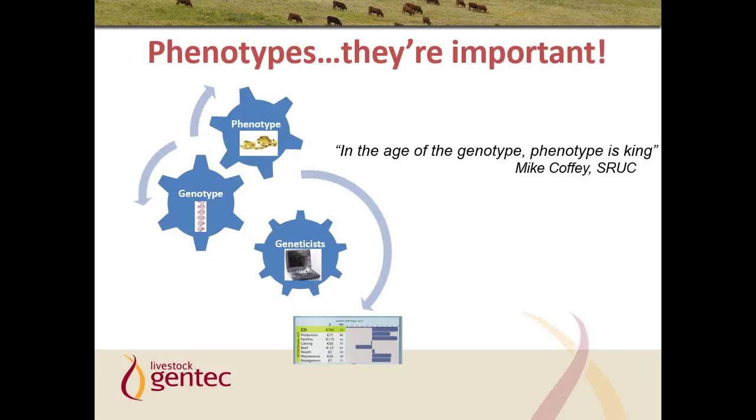I think this is probably one of my last slides. I mentioned it earlier on, but I'll reiterate it again. While we're in the age of genomics and we're doing a lot of work on the genotypes of the animal, we still need to keep collecting the phenotypes to be able to match the two together.